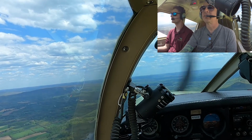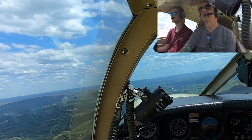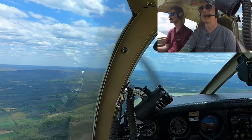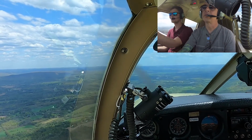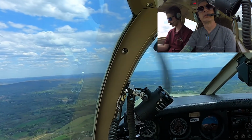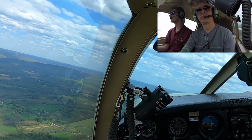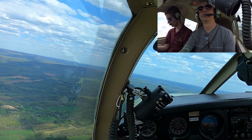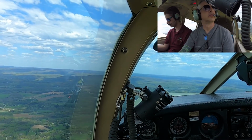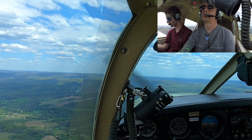Alright, bring that power back. Let's turn to the left. And 558, whereabouts are you? Great Barrington traffic, Cherokee 20 Romeo, about 2 miles to the west-southwest of the field, 2,500 transiting from west to east, Great Barrington traffic.